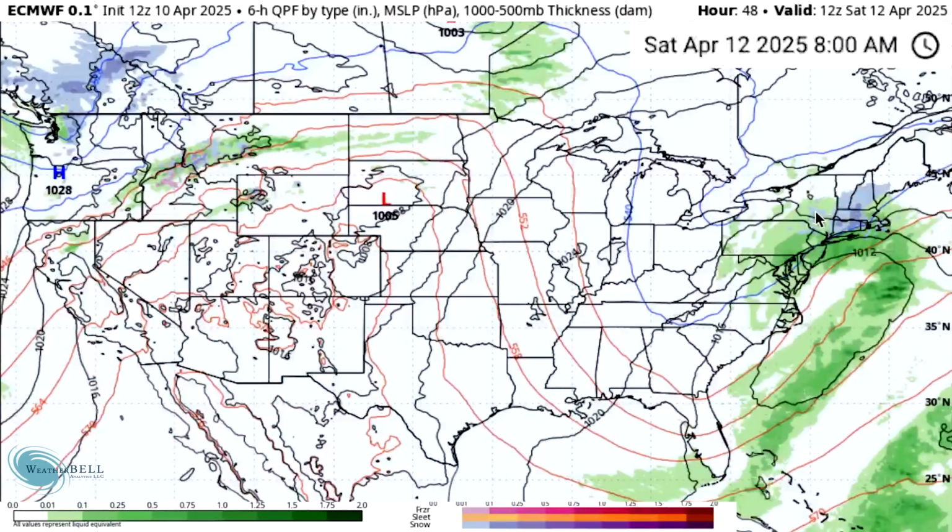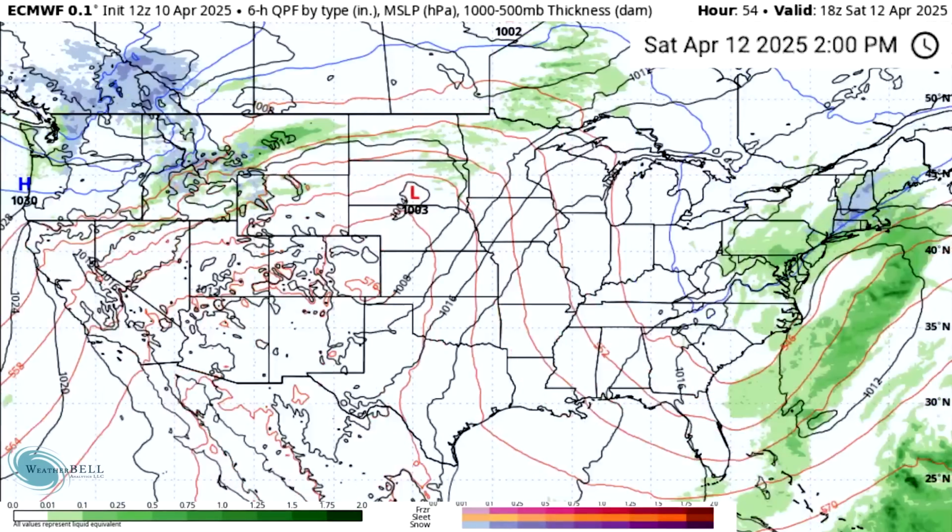We start to see snowfall for some of the Catskills there, northeastern Pennsylvania, southern New England, like the Berkshires and some of those mountainous areas in central Massachusetts, as well as southwestern New Hampshire, eastern Connecticut, those areas seeing a pretty big band of snowfall there for Saturday morning.